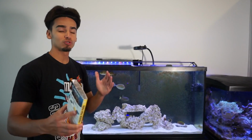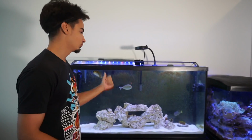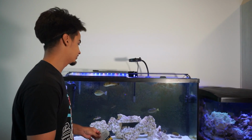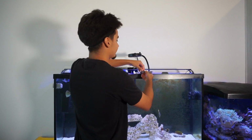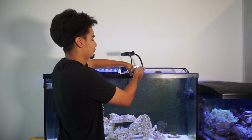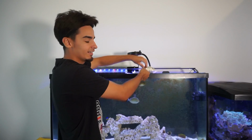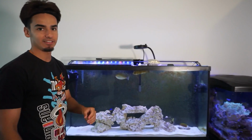These guys will also not fight for food, so you will see that right now. None of these guys fight for food, and that is really good also. They don't bully each other about that, because in some fish tanks some fish will bully other fish for food, and one might starve out or one eats less than the other. But everybody in this tank definitely eats, so you will see that right now. Even the damsel gets to eat.